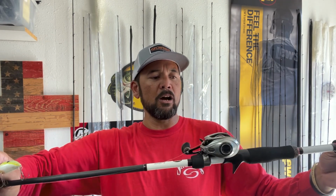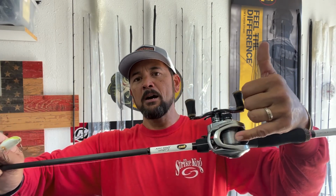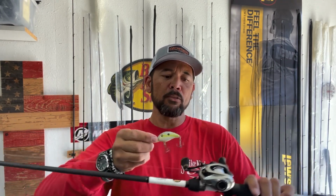And then you want at least a moderate or even a fast action, depending upon the rod and the personality that it has. I'm running that with a Lew's Hypermag 7.5 to 1 gear ratio reel. And then, like I said, I'm going with the Gamma Edge fluorocarbon, 10 or 12 pound test. I like a little bit lighter line with this guy because it really enhances the overall action of it as I'm fishing it in and around those fish feeding on the young of the year shad.